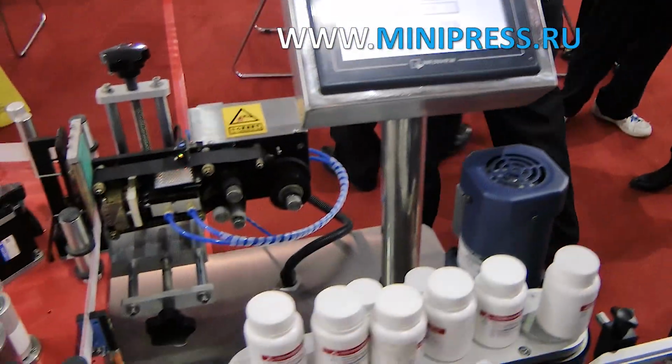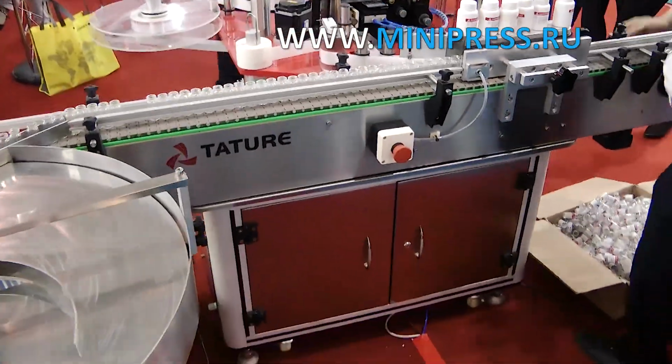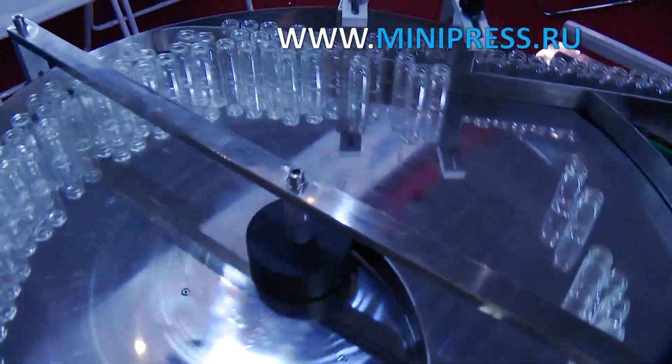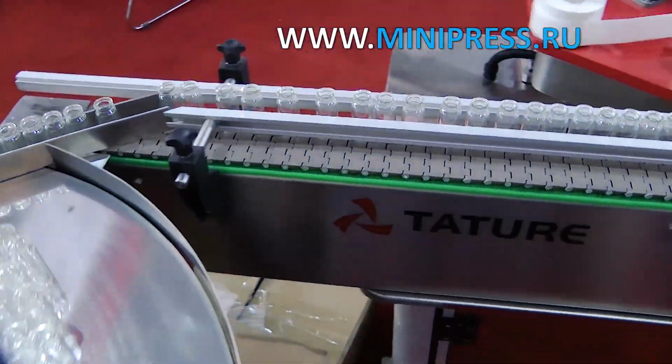2 days later I got a reply from one company saying that they had a labeling machine with specifications given, but it was only suitable for plastic bottles. Another company refused to work with us, as they don't work with CIS countries. On the same advice of colleagues, I did not contact Chinese manufacturers directly.